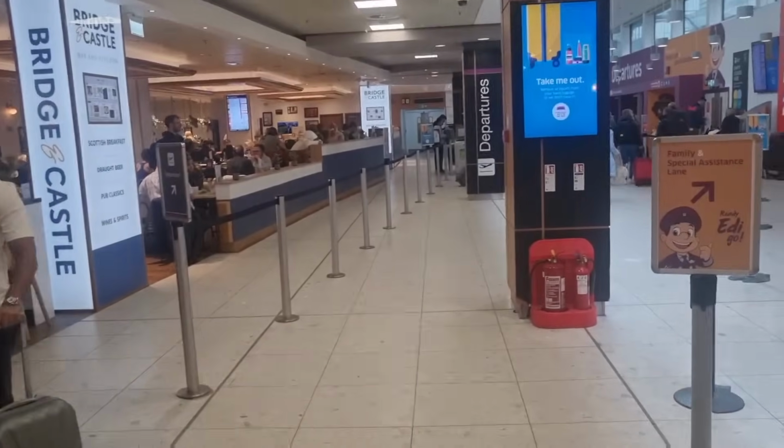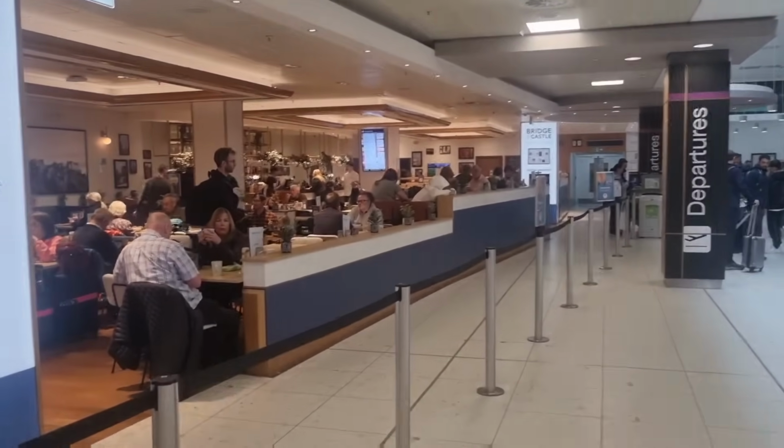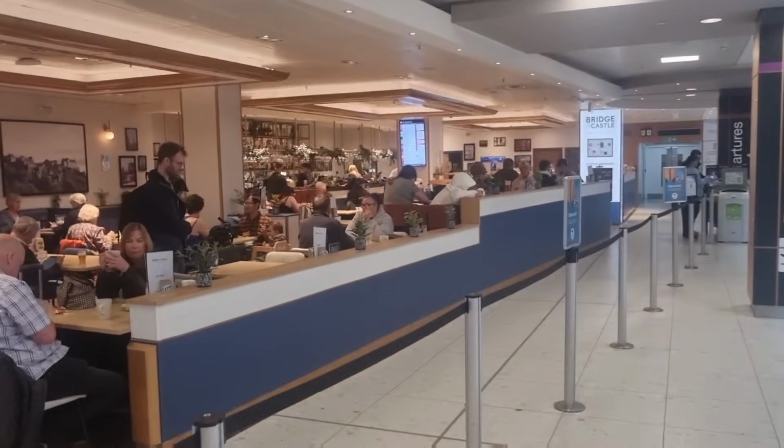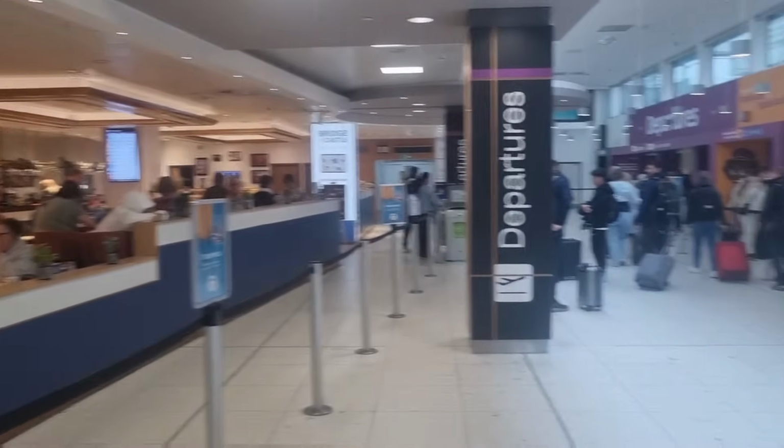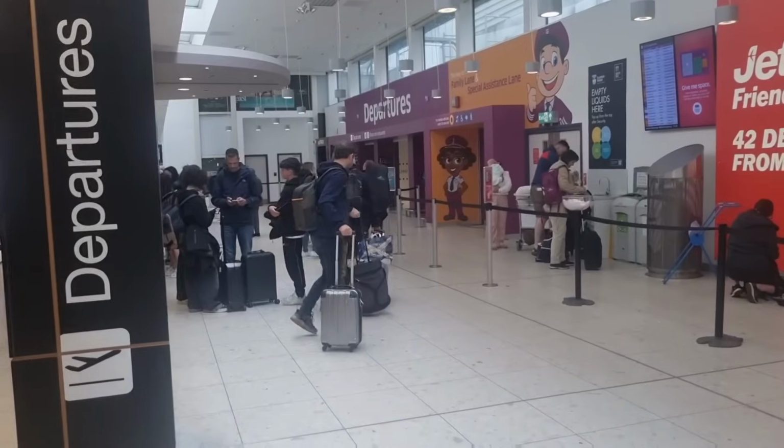Cafe Nero there as well. So we're just going to be heading through here, left hand side we've got another wee restaurant, the Bridge and Castle, which is quite nice. And this is through departure, I can't film going through security, so we'll get through here.